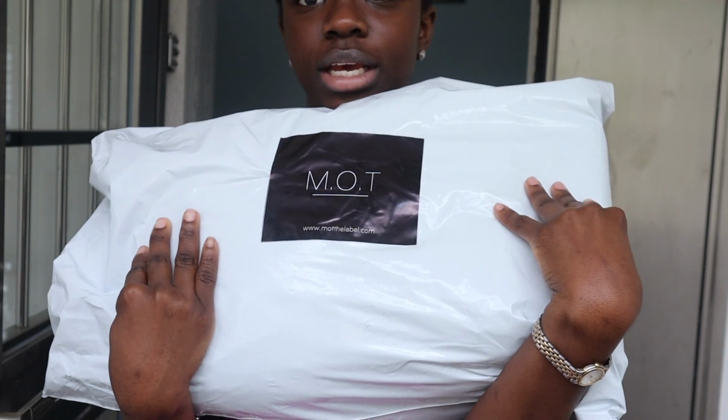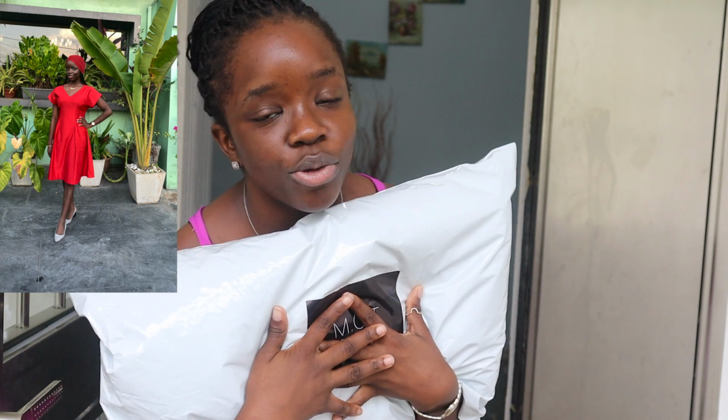Today we'll be reviewing the Mot. This is going to be my second purchase from them. I bought a red dress, which I will put the picture here, and I thought it was really beautiful. So this time I decided to get two dresses. I think the Zena dress, and no, I got one dress and a top and a trouser. So we're gonna see how that goes.